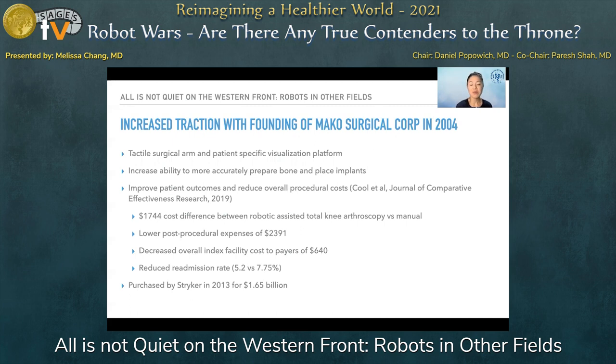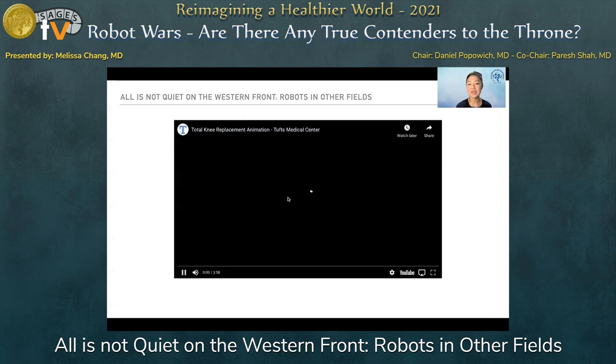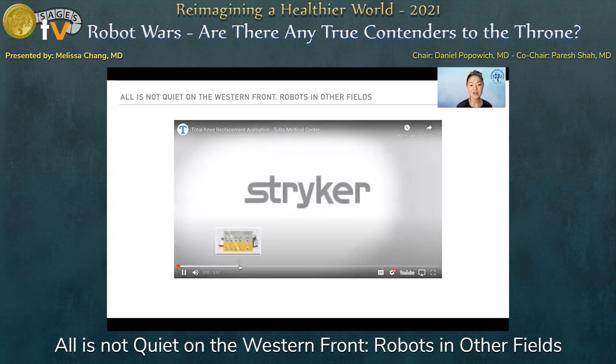So this showed almost a $2,000 difference between robotic-assisted total knee arthroplasty versus manual, lower post-procedural expenses, decreased overall index facility cost to payers, as well as reduced readmission rate. There was no difference, however, in length of stay. This was purchased by Stryker in 2013 for $1.65 billion. So to show you a little bit about how this technology works, a quick video, here we go.